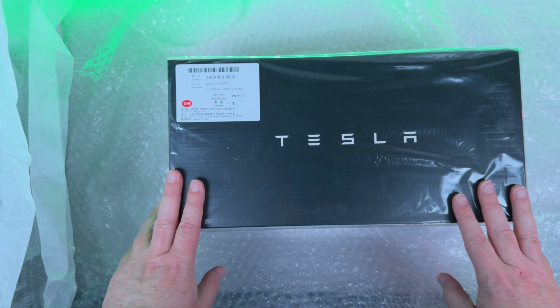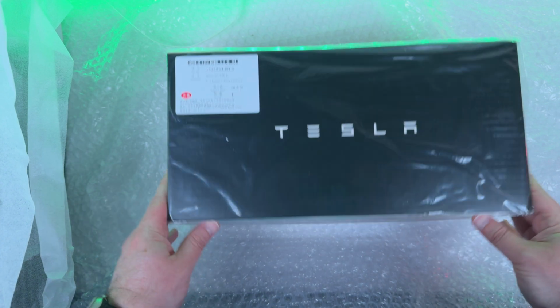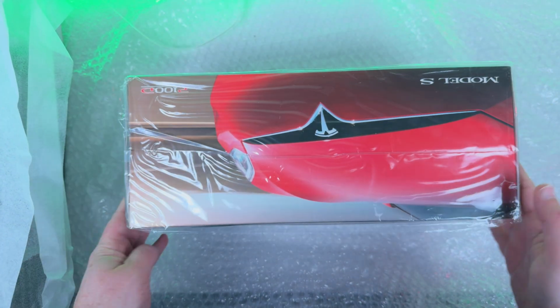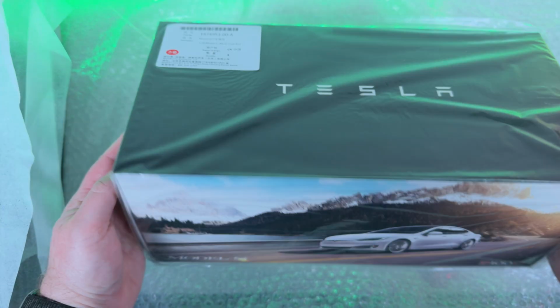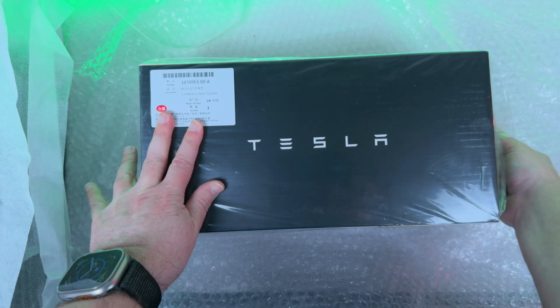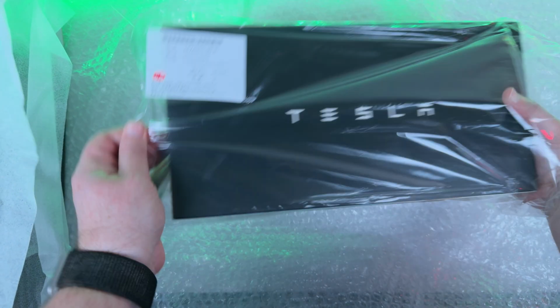So this is the Model S. Interestingly enough, more Chinese packaging, and the branding on the box is much nicer with this than just the plain old black box of the Model Y.